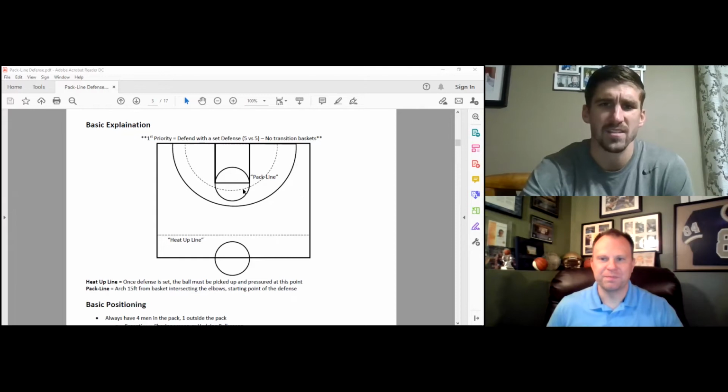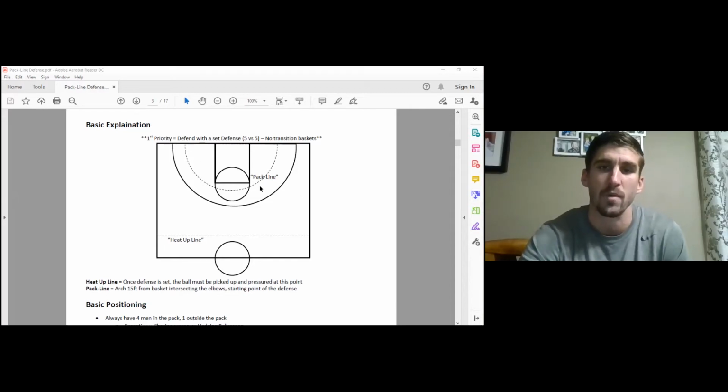The pack line is about 13, 15 feet, just basically a small 3-point line kind of intersecting the elbows. And that's the heart of the defense. And basically there are two options when you're playing defense in the pack. The two options are this: you're either guarding the ball or not guarding the ball. People would say, of course, yeah, you're either guarding the ball or not.